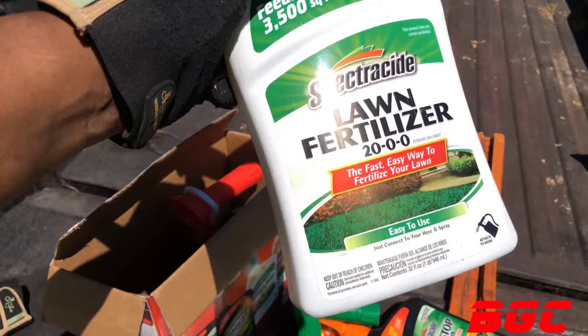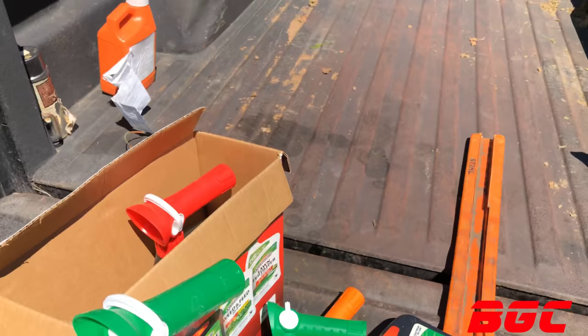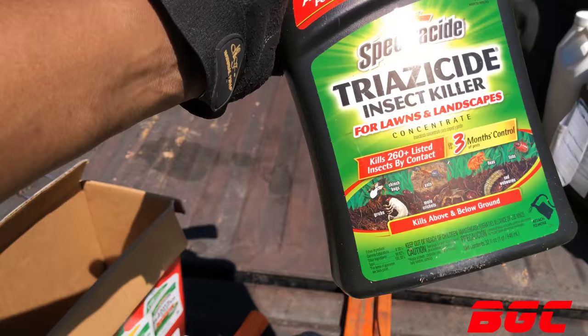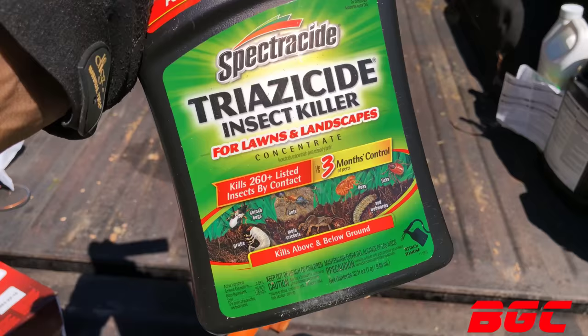That's gonna be a decision maker. We can also go back with this right here. It's gonna be a one-shot deal when we hit it. So we'll probably hit it with that weeding feed, and the next time we'll hit it with this right here. All right, in the middle of the season, we're gonna go ahead and hit it with the Tri-Side insect killer. Kills up to 3 months. As a matter of fact, guys, I'm not gonna wait. I'm gonna treat the lawn today with this, and I'll show you that.